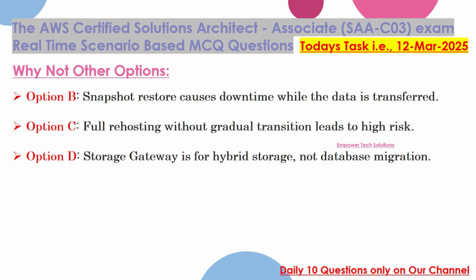Option B, snapshot restore causes downtime while the data is transferred. Option C, full rehosting without gradual transition leads to high risk. Option D, Storage Gateway is for hybrid storage, not database migration.